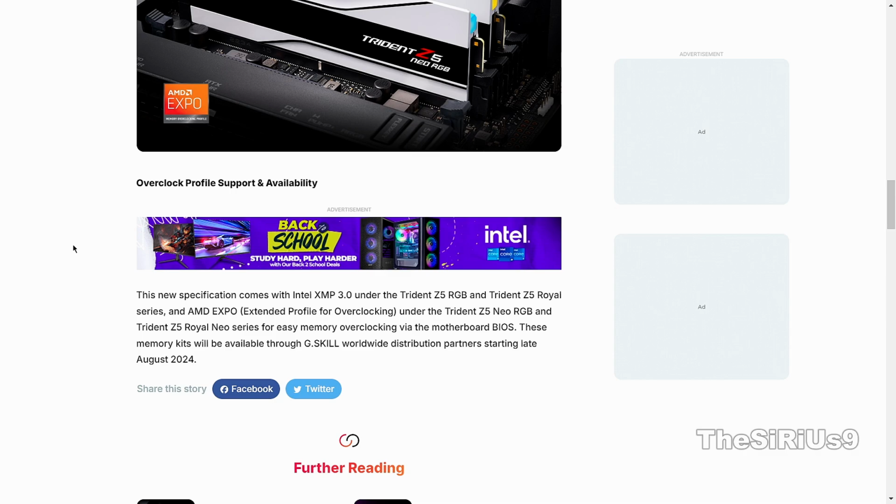The new specifications come with Intel XMP 3.0 under the Trident Z5 RGB and Trident Z5 Royal series, and AMD Expo under the Trident Z5 Neo and Trident Z5 Royal Neo series for easy memory overclocking via the motherboard BIOS. These memory kits will be available through G.Skill worldwide distribution partners starting late August 2024.